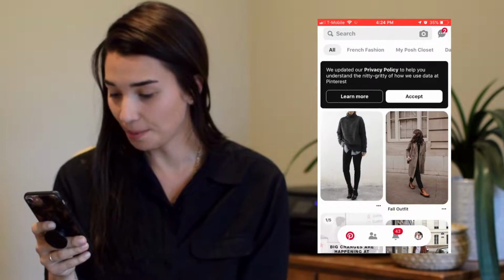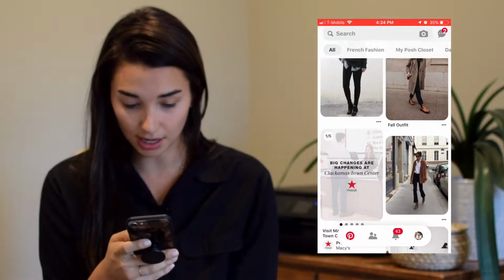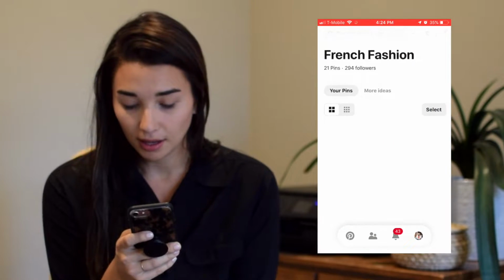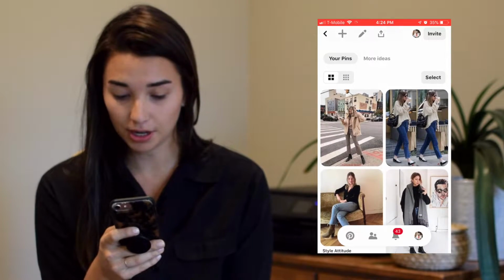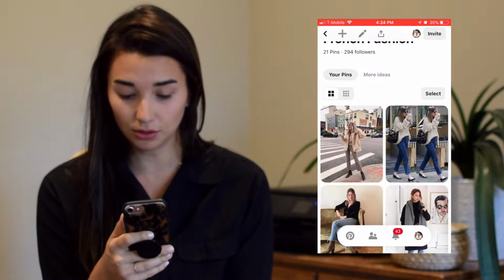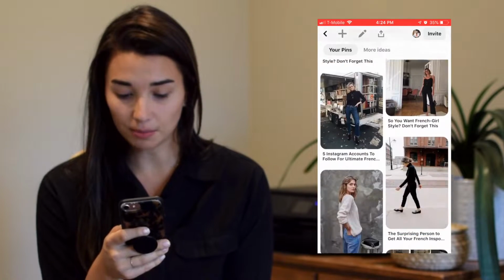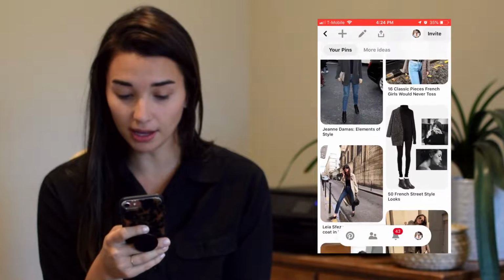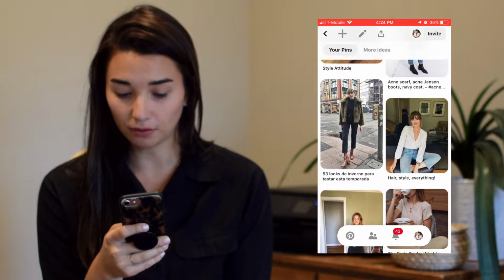Okay, so we are gonna jump onto my Pinterest here and go to my board called French Fashion. Oftentimes when I make a fashion board, the first thing I'll do after compiling my pins is just do a quick scroll so that I'm not actually looking at the pieces themselves, but more getting a sense of the color palette, kind of separate from the individual pieces.